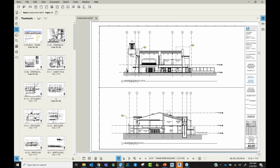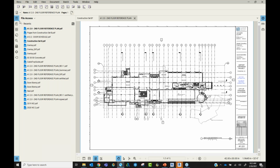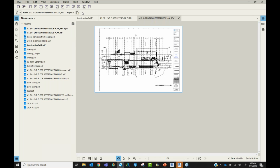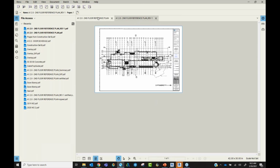All right, now for the one I believe that all of you have been waiting for, I'm going to go ahead and open up my second floor reference plan here, and I'm going to find my second floor reference plan, Rev 1, because I have been waiting on this all morning.